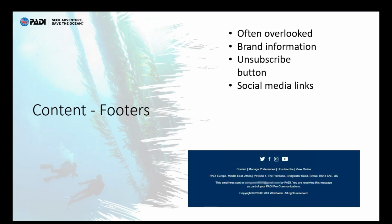You can also use the footer to link through to your social media pages. You want to make it as easy as possible for your audience to be able to follow and contact you. Remember, emails don't work in a silo. All elements of your marketing should support each other. You can add in additional links. One example, if your dive shop is part of a chain, you could have additional links in the footer that could link through to other dive shops in different locations.